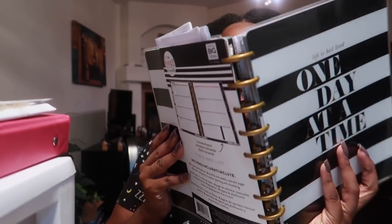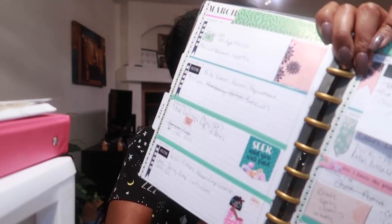So, I use the Happy Planner. You guys have seen this before. I purchased this at Michael's. Did I purchase this at Michael's or did I get it online? Y'all, I don't know. So, this is an example. Hold on, y'all. I'm not going to show y'all everything. I'll just show you my favorite spreads.